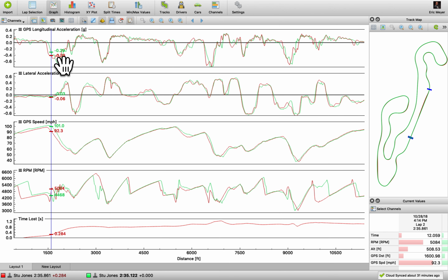And we can also see that up here in the initial longitudinal G's, and how the red line dipped down a little more vertically and the green has more slope to it. You can also see that the green pushed a little harder on the brakes. There was a little more negative longitudinal G's right here. Do you see that?